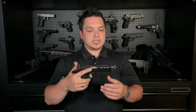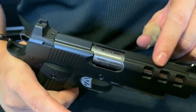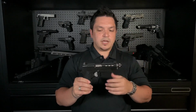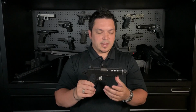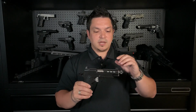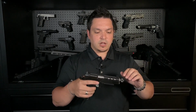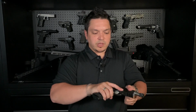Now, talking about the slide here, the slide has so many different characteristics and things that I absolutely love about it. I've had SIG TAC Ops 1911s, and I'm contemplating whether I should send it in to get the slide milled. One of the things I loved about this is it already has that milling done, and you can use these front lightning cuts or serrations, whatever you want to call it, for press checks. No problem with that at all.